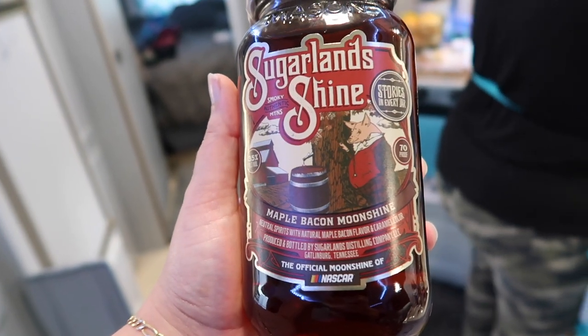How about some maple bacon moonshine to go with our bacon jam? Should I put it in? I didn't even think of that. I don't know if it'll be keto anymore. I don't really ever look at the ingredients of the moonshine. I don't think they really have an ingredient list, but I don't know. That would probably be amazing. Let's do it. Well, not yet, because I don't want to cook all the alcohol out of it yet.